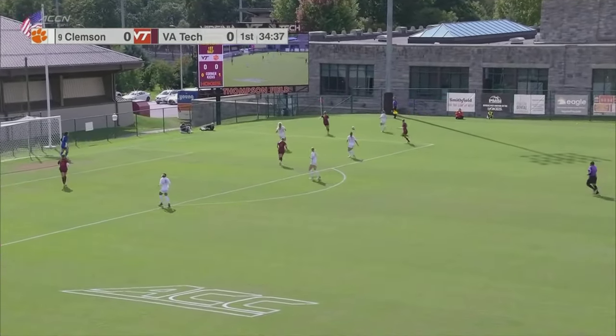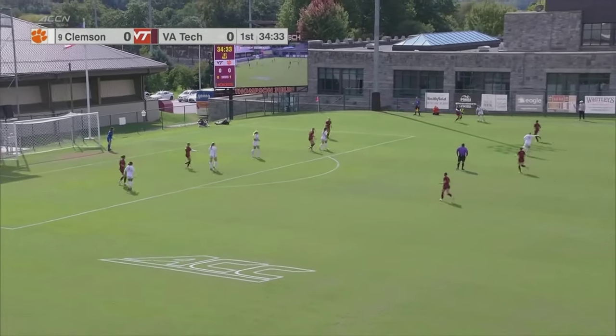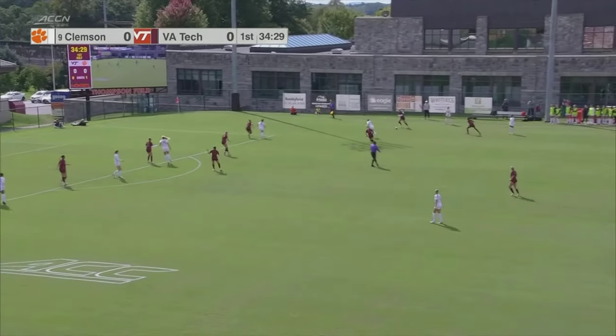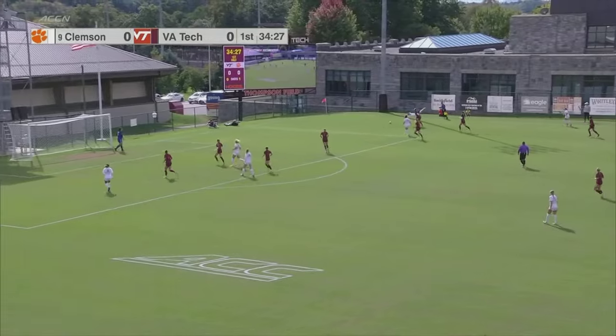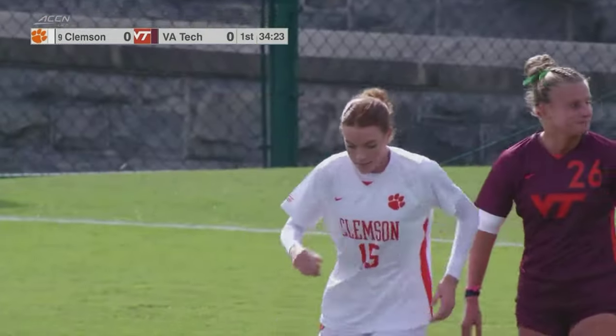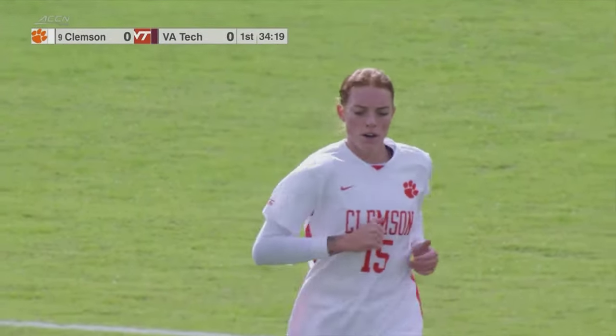And now she's got to learn kind of a new role. And she doesn't have to learn it. She knows how to score goals and has taken that mantle up along with so many of these midfielders for the Hokies. Foul called on Pelkowski. Hirschfeld able to draw that foul. Here comes a really threatening free kick for Clemson.